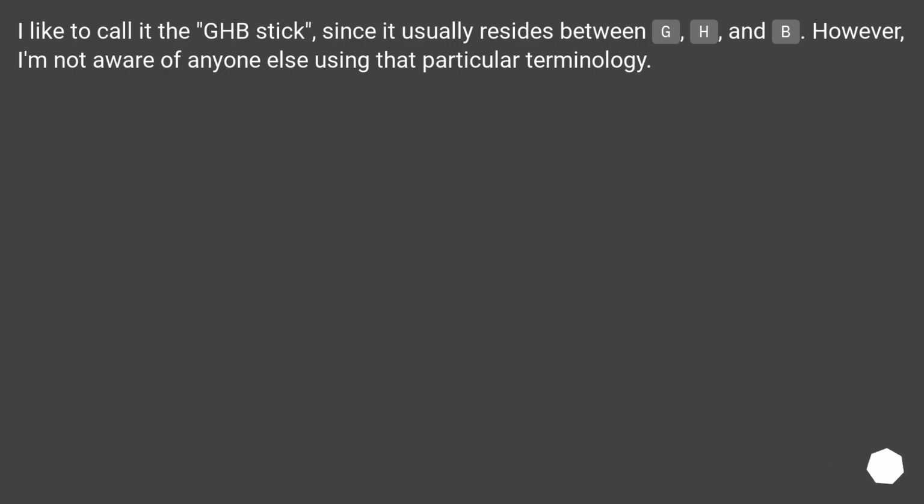I like to call it the GHP stick, since it usually resides between G, H, and B. However, I'm not aware of anyone else using that particular terminology.